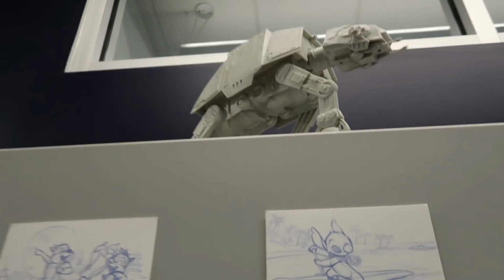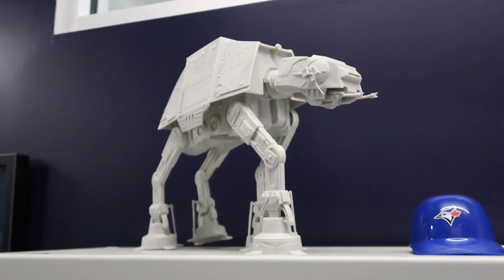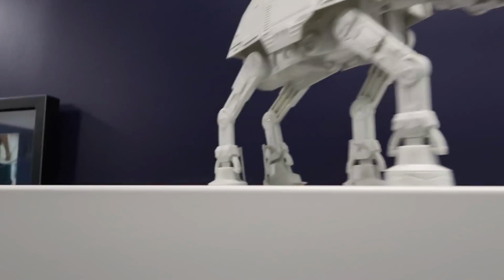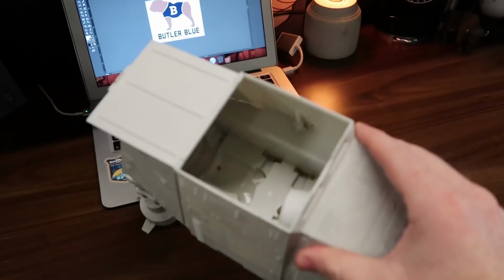Show them your pen. You want to show my pen? So this is a popcorn bucket, if you could believe it, an AT-AT popcorn bucket. Because who doesn't need an AT-AT? There used to be popcorn in there. Now it's just a prop, which is awesome. Put that back up there.